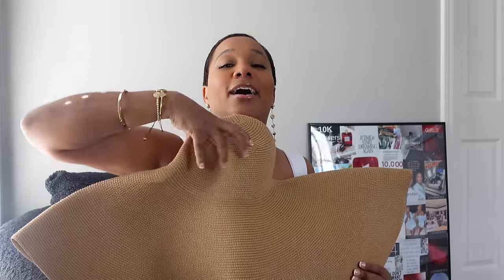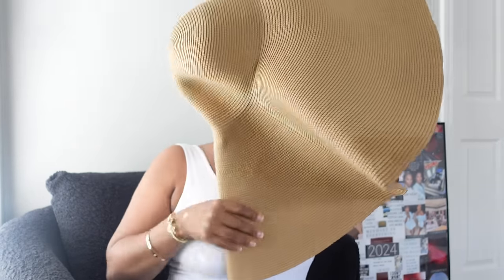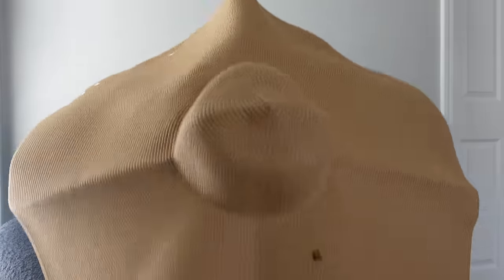I got this really gigantic beach hat. Look how big it is. You can't even see me over the hat. Look how big it is. This hat is gorgeous. A beach day. The content with this hat, the pictures, baby. This is a gorgeous, gorgeous hat.